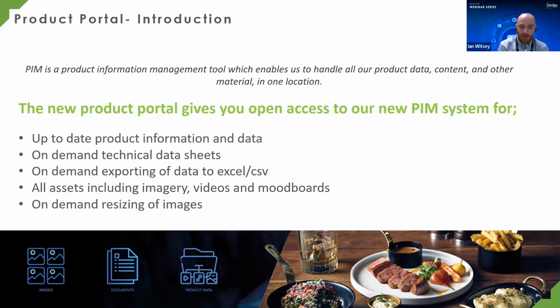So for today's webinar, we are going to be introducing our new product portal, which is a direct link into our internal PIM system. I will be highlighting the advantages of the portal and who benefits from it, followed by a live demonstration on how to use and navigate the system. To begin, I would like to give a brief introduction of what PIM is and how we are using it.